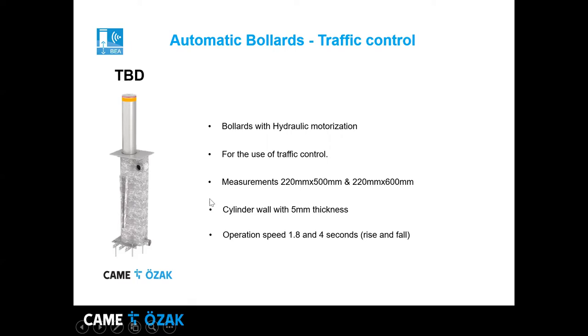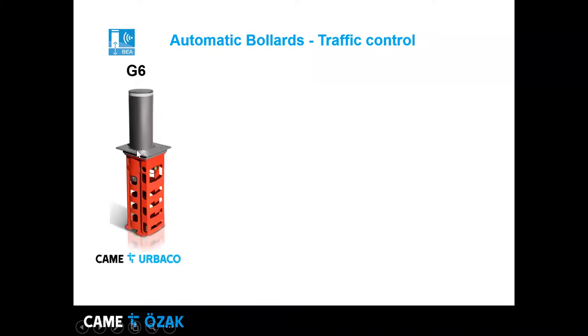Operation speed, they can go up and down anywhere between 1.4 to 4 seconds. Rise and fall. As mentioned, these devices are compatible with any access control system that is out there in the market. These bollards are available to be painted in any RAL color, as well as stainless steel, as you can see right here. And then let's look into the G6 model from Kame or Baco.